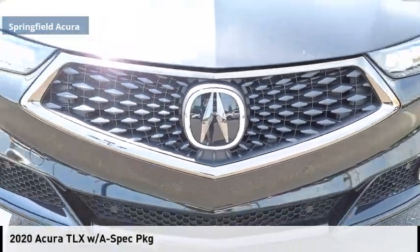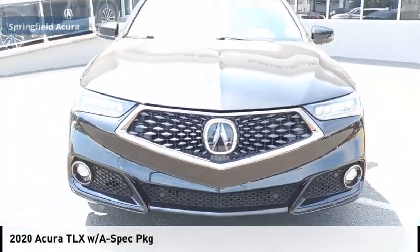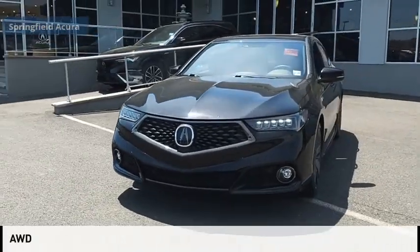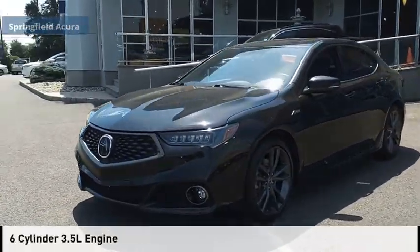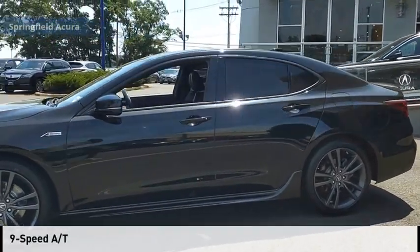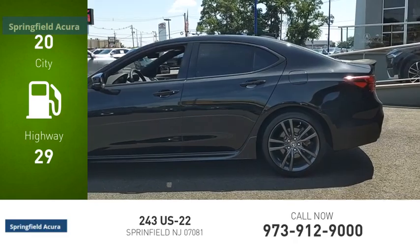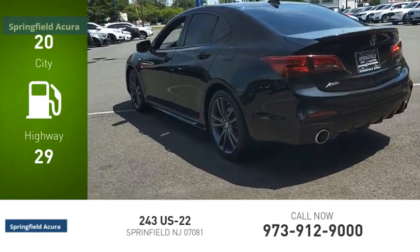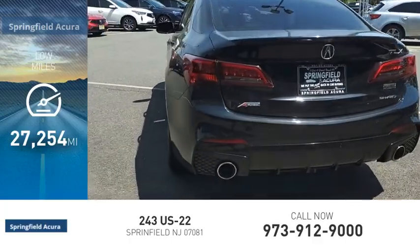Stop by and take a look at the 2020 Acura TLX. This vehicle is powered by an all-wheel drive, six-cylinder, 3.5-liter engine, and comes with a 9-speed automatic transmission. Great fuel efficiency saves you money by requiring fewer trips to the gas station. This vehicle has less than 30,000 miles.